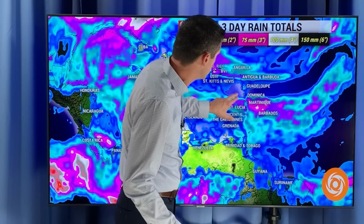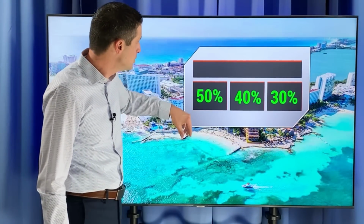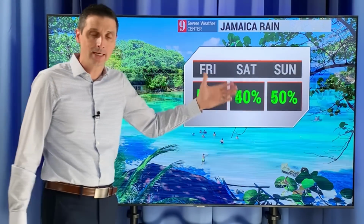going to be a few spots here that could get over 75 millimeters of rain or 3 inches of rain, spotty showers and storms back through Trinidad and Tobago. So at least Belize, the rain chance is trending down as well, in the Yucatan of Mexico. Jamaica, we're going to see those scattered showers and storms again. Keep an eye on Sunday.